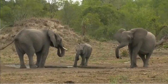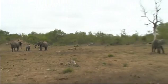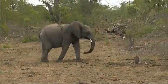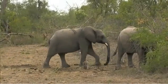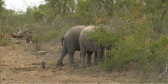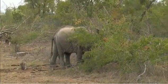Hello, guys. You're very stressed out. Hey? It's okay. Could be that male's been harassing them all day. We should also explain their stress levels. So those temporal glands that we spoke of, these two youngsters are now hiding away behind a buffalo thorn.